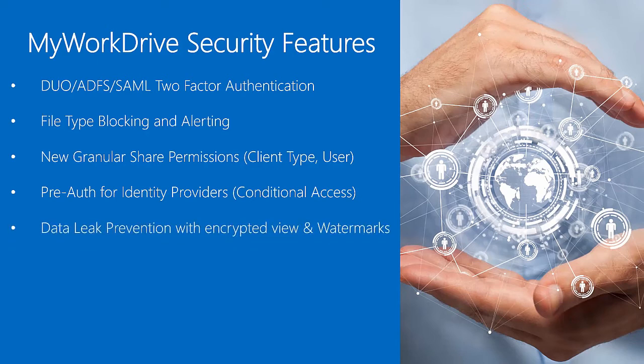Data leak prevention, encrypted view, and watermarks. We talked about all of that. And DLP protected MapDrive access, of course, that is new.